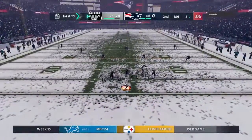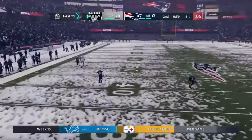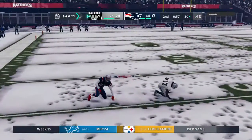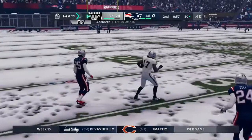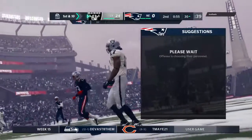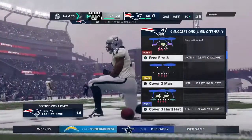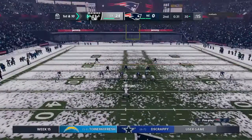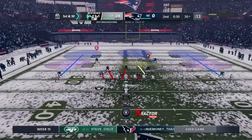So after the INT, it's Rodgers. He's going to launch this thing. He's got a man, complete. And he gets all the way down to the 30-yard line. A big play there just before halftime. 62 yards. So how about this for a change in field position?